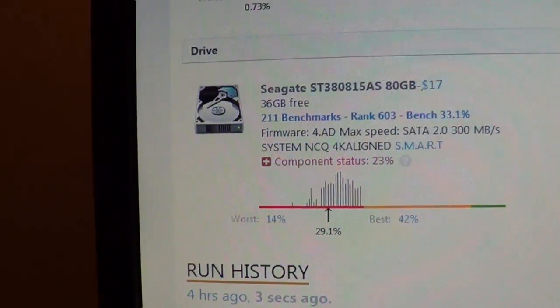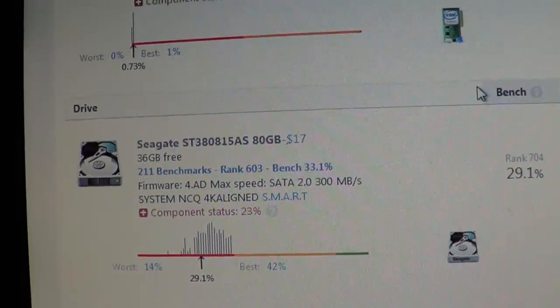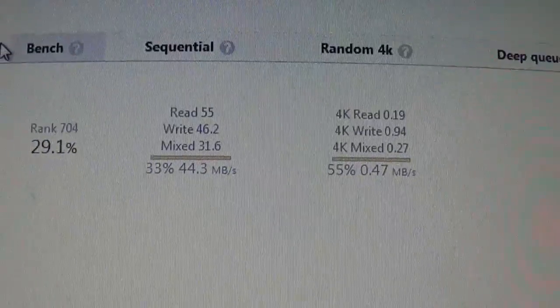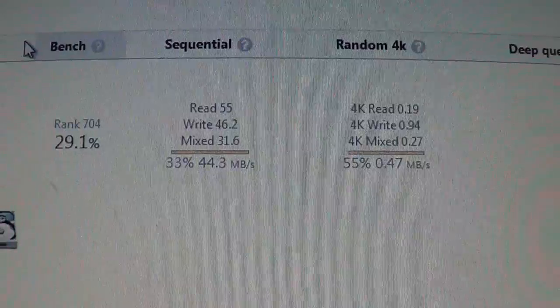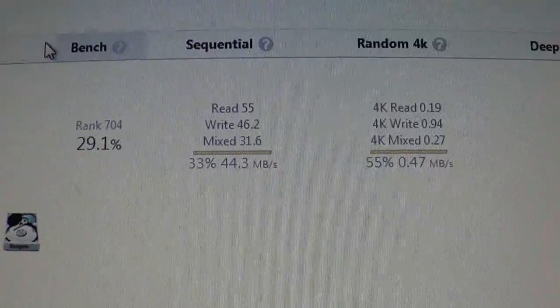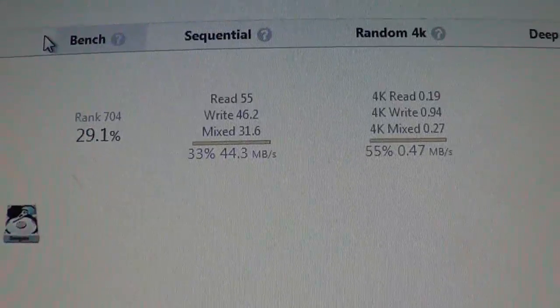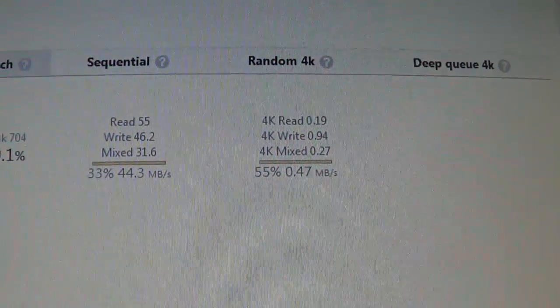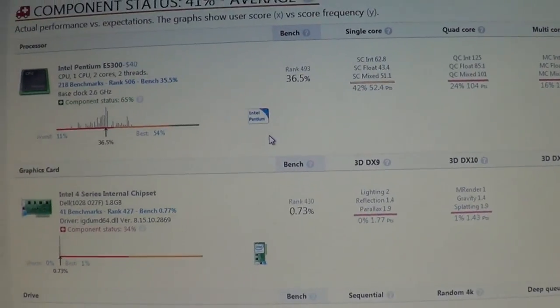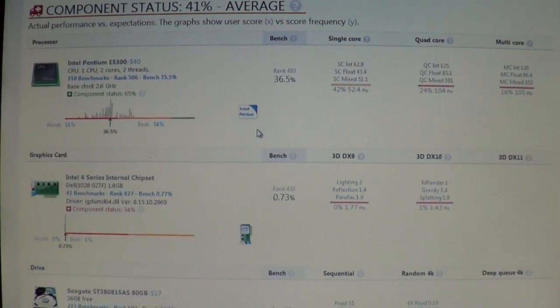Seagate ST3808 80 gig drive. That tells you something about how old it is. 29.1 into the red on that chart. Combined speed 44.3 megs, 50, 40, 30. Today's drives would get like 100, 100, 100 or something like that. And the 4K mix is abysmal, absolutely abysmal. So, yay for UserBenchmark. Now let's try Novabench.